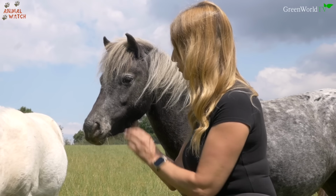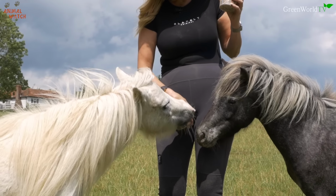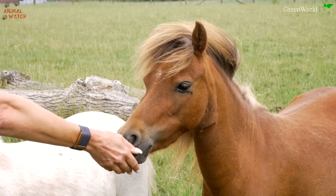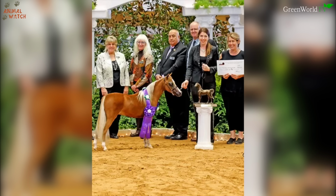Pandora's Miniature Farm is a family-run farm located in Tunbridge Wells, Kent, in England. They breed and show miniature horses and strive to breed the Arabian look in miniature. They have achieved some of the highest titles in the miniature horse industry, including European Grand Champion, European National Champion, AMHA World Champion and MAHA World Grand Champion.